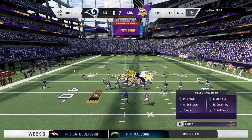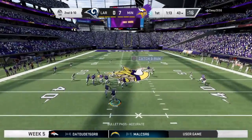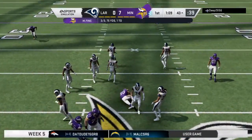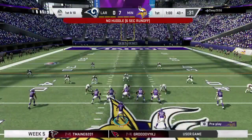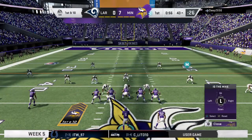In fact, before the game, he was talking to us, and he's like, hey, these pants make me look fat. And we said, nah, man, you're just a whole lot of guy. He is at well over 300 pounds. He's a big man. And this is going to be another first down as the tackle's going to be made at the Rams' 43.